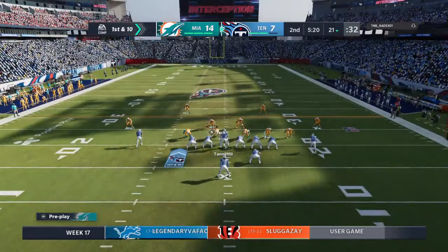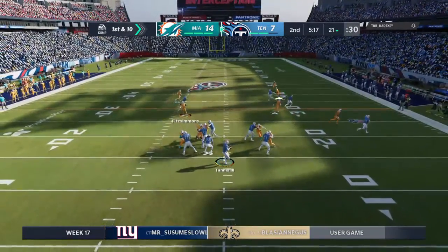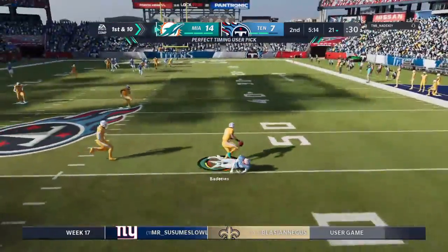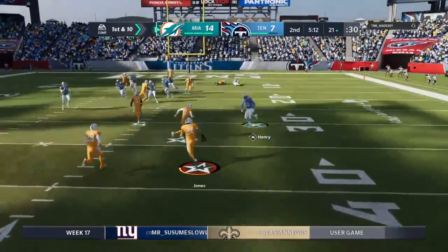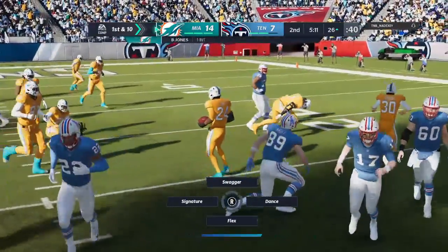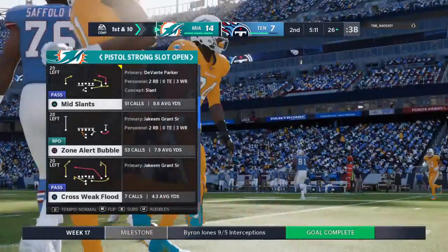Well, we got to give him one, don't we? I mean, with the year he's having, it's a lot easier for he and his teammates to accept that throw for the most part. And he fires one that's intercepted. Picked off by Byron Jones. And a great return here gets this one all the way down to the 26-yard line. That pick, his 9th on the season.